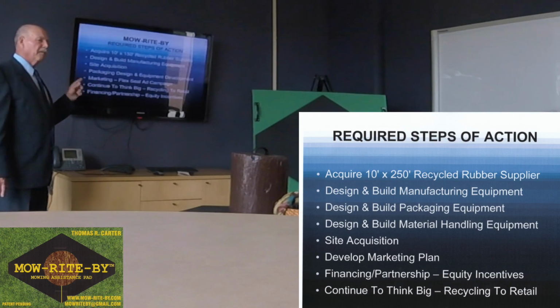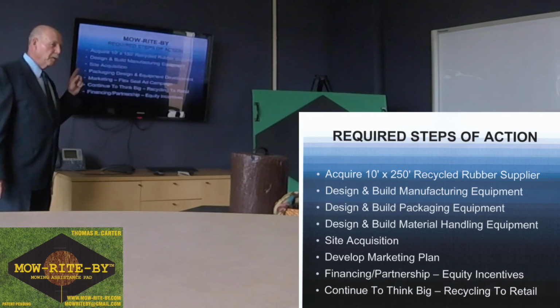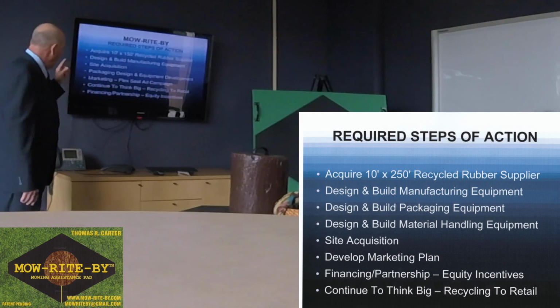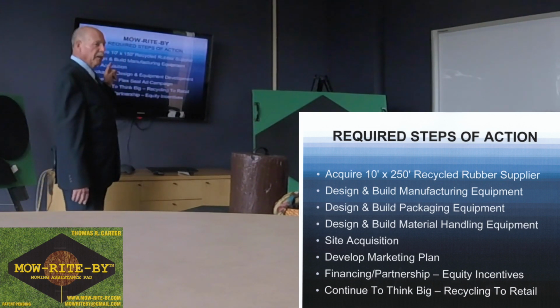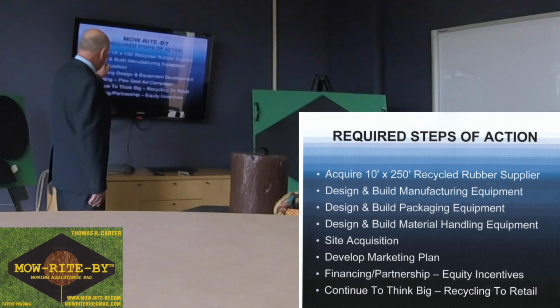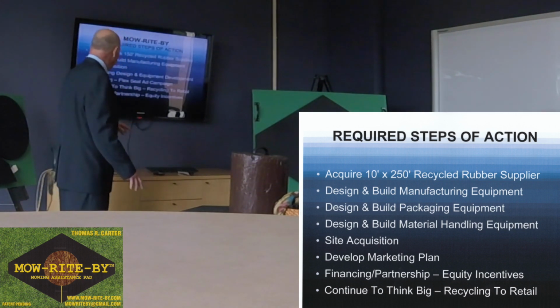Required steps of action. This is where we go into the big boy world. The biggest piece of rubber I found on the internet is 5 feet by 10 feet. I'm looking for a 10-foot by 250-foot piece of stock, rolled on a cylinder, so to sit in my cradle.